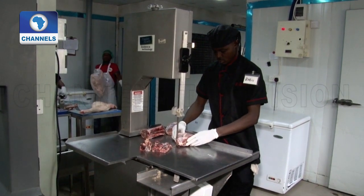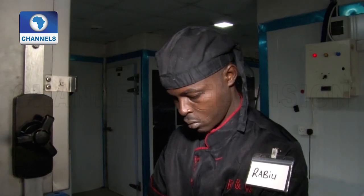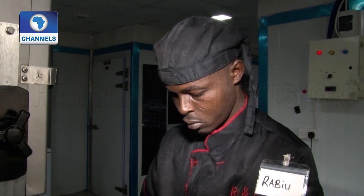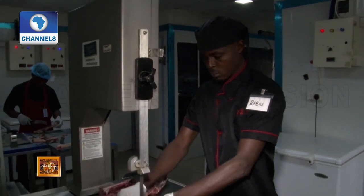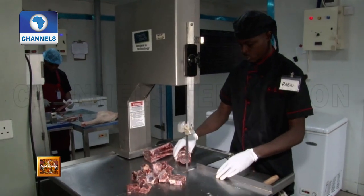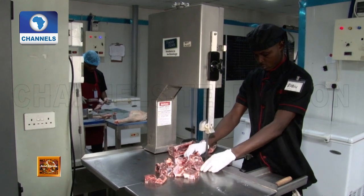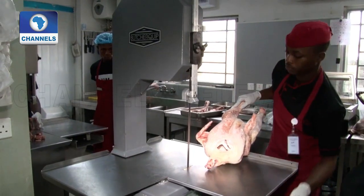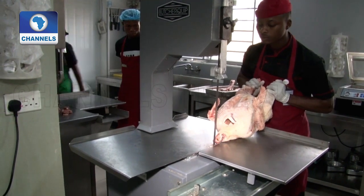This space has a disciplined silence as the butchers hone their craft, except for the constant whir of the meat bandsaw. Clad in smart black uniforms, the operator of this machine can't afford any distraction. You can see how sharp these blades are, cutting bone and flesh alike. Even this huge turkey slices in half like butter to a knife.